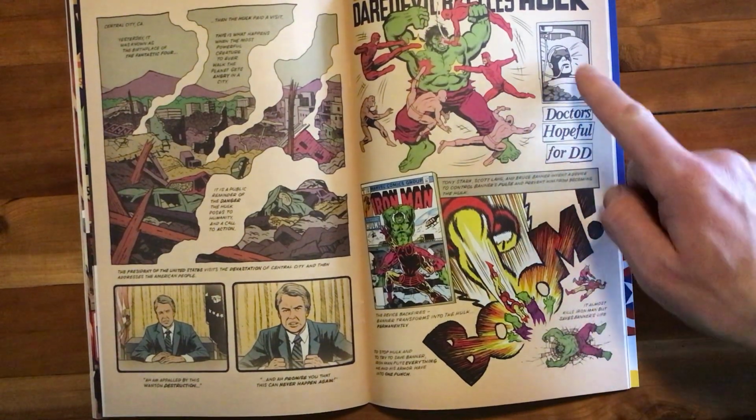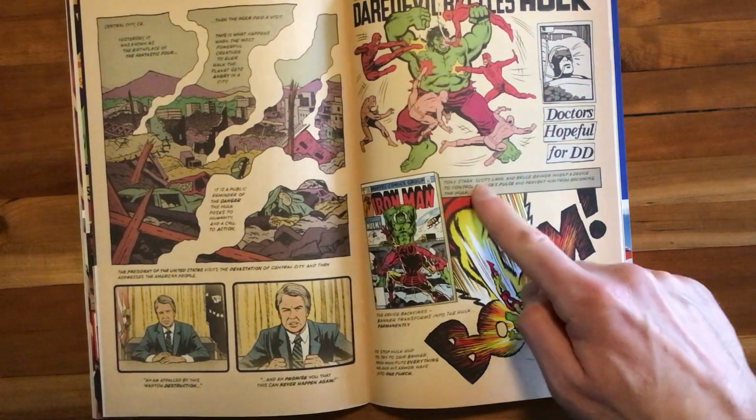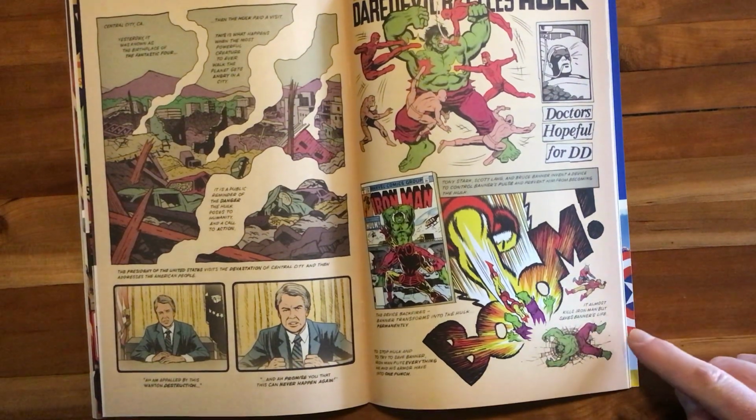Doctors hopeful for Matt. You can see he's in the hospital here. Another fight with Iron Man, very cool. Love this sound effect here. Boom, awesome.